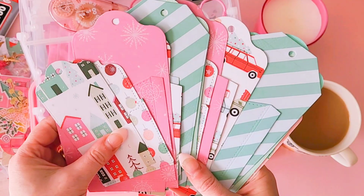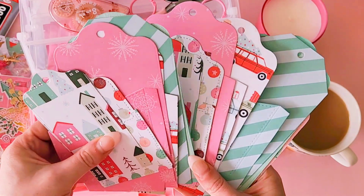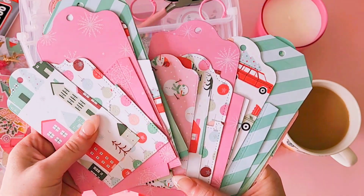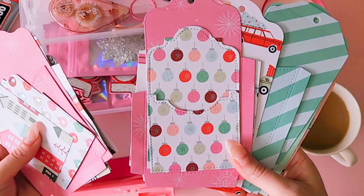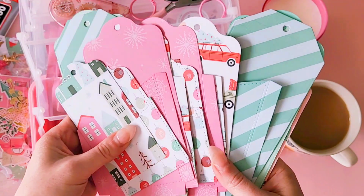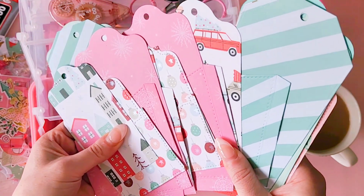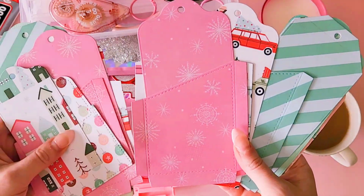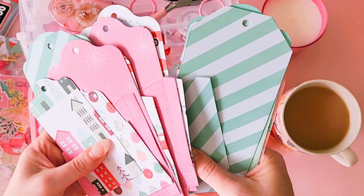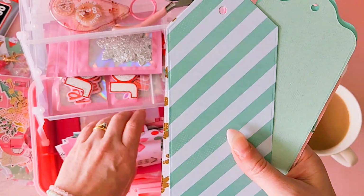I have 2 Christmas tag flips that I need to create, so I just did them in all different sizes. I have them all ready to basically be stuck together. So that was my idea: when I take this away, I do all the die cutting before I go, and then when I'm away you get to do all the gluing. So I do have to glue these tags, I'll just show you.